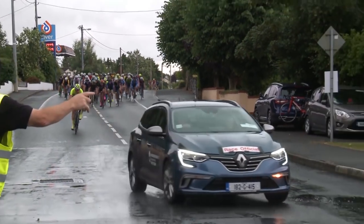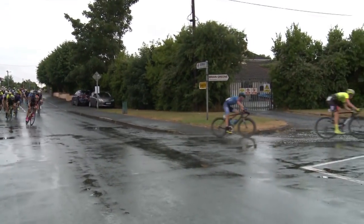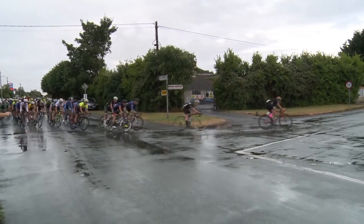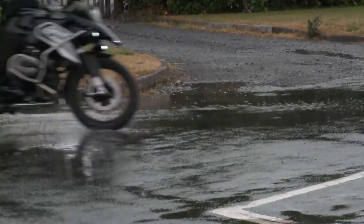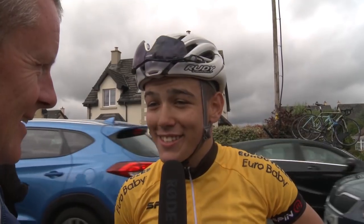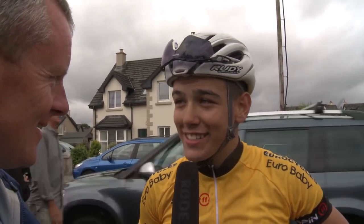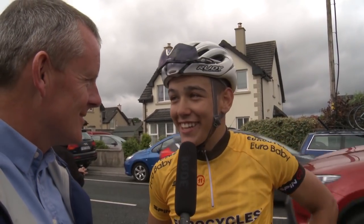It was a tough stage, 10-kilometer lap, 7 laps altogether, just under 2 hours of very, very fast racing in different conditions for yourselves. A lot of rain out there this morning. Yeah, there was rain. The roads were wet. We just took it carefully around the corners, and it's probably been the hardest 70 k's in this tour so far, but we managed, and I'm just so happy.